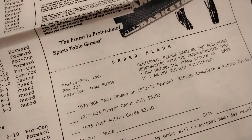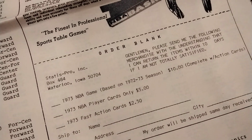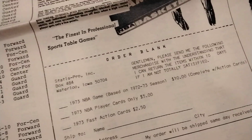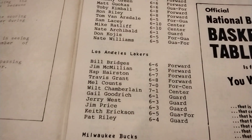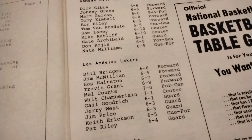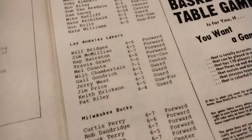Oh, back in the day, this game could have been purchased for $10. Season cards, $5. Fast action cards, $2.50. Boy, we've come a long way. Quite impressive. But anyway, the rosters, they show the Lakers. The last year of Chamberlain, West, Goodrich. Almost a championship back-to-back, but injuries to West and Hairston kind of limited that. The Knicks bounce back.